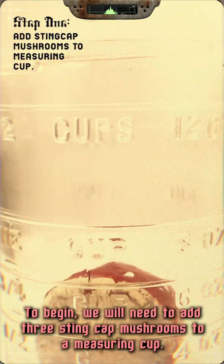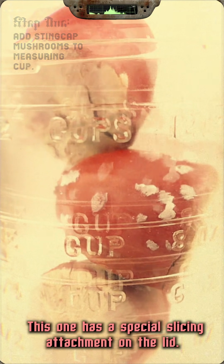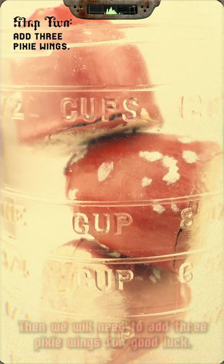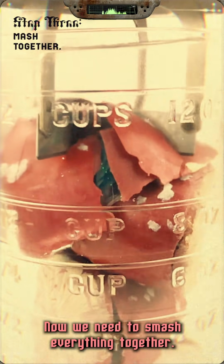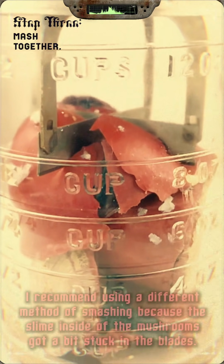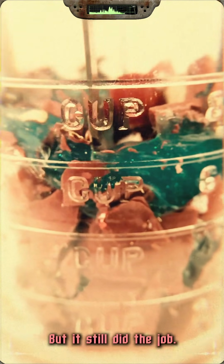To begin, we will need to add 3 stingcap mushrooms to a measuring cup. This one has a special slicing attachment on the lid. Then we will need to add 3 pixie wings for good luck. Now we need to smash everything together. I recommend using a different method of smashing because the slime inside of the mushrooms got a bit stuck in the blades, but it still did the job.